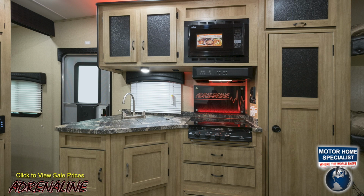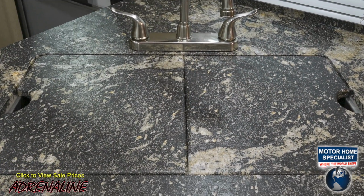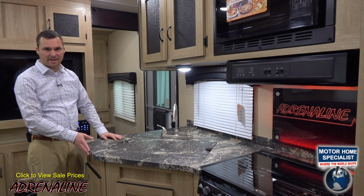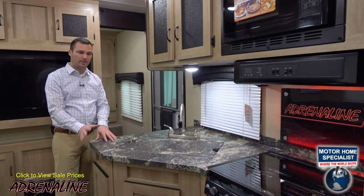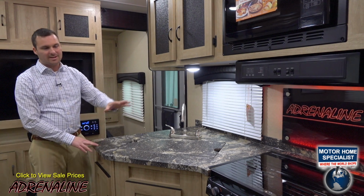Coachmen Adrenaline will use laminated countertops. These are called thermal foil countertops. It's a heat shrink process. So while it is a laminated countertop, you're not getting any of that plastic T-mold on the front. You're not getting any creases on your edges for dirt or water to get down in there and destroy your countertops. Everything is a rolled edge, gives it that solid surface look.